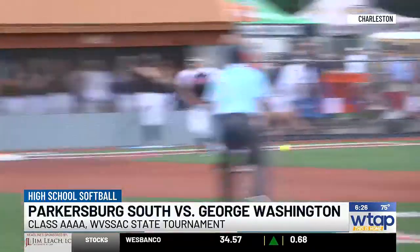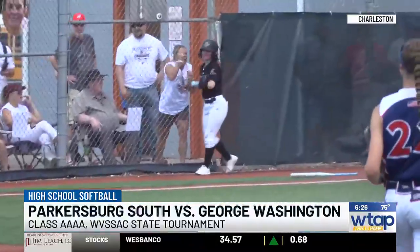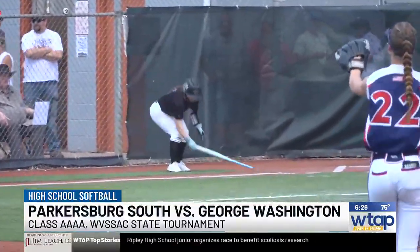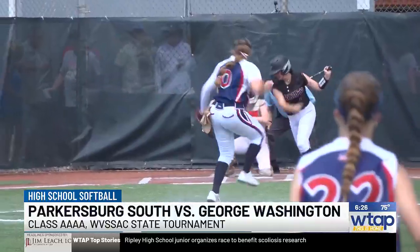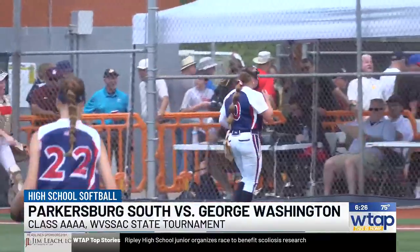Now with one away, Natalie Tomlin. She's going to ground out to second, but the run will come across to score as GW goes up 1-0. Aniston Shelton in the circle. She will get the strikeout swinging to get out of the inning and limit the damage there.